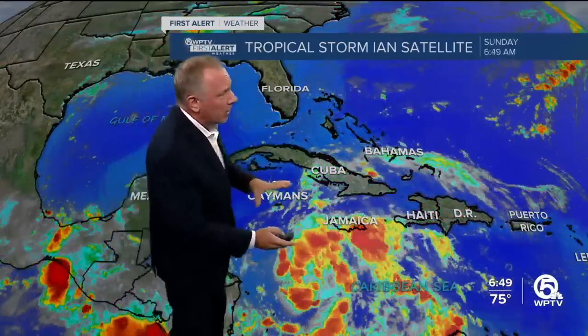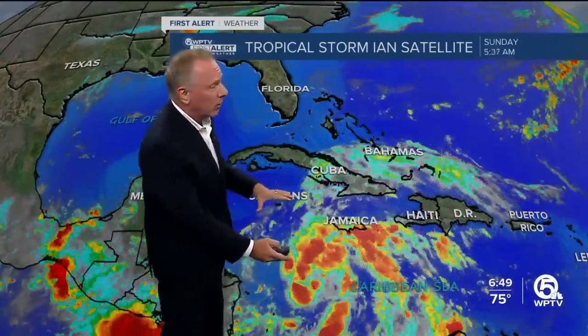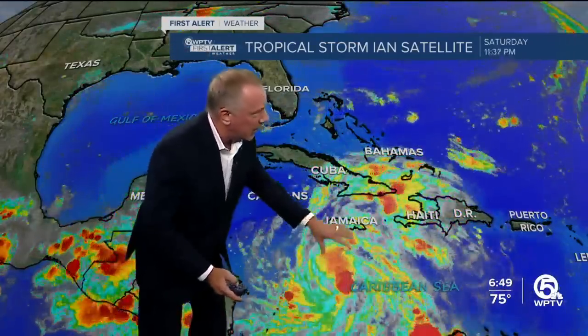You may be wondering, what did I miss last night on Tropical Storm Ian? Well, I'm going to bring you up to date on all the specifics right now. First of all, that's the latest 12-hour satellite loop looking down from outer space. It appears to be getting a little bit better organized, though still a little bit ragged looking. It's strengthened to 50-mile-an-hour sustained winds now, so it's getting a little bit stronger, moving off to the west-northwest at 12 miles an hour.